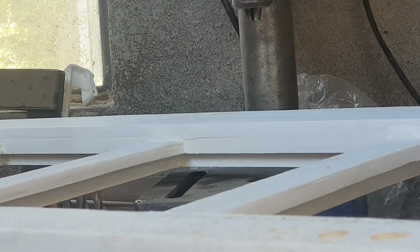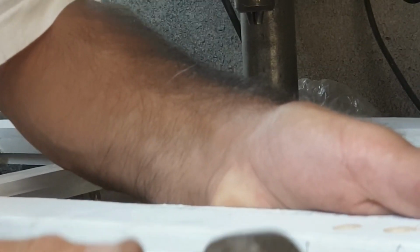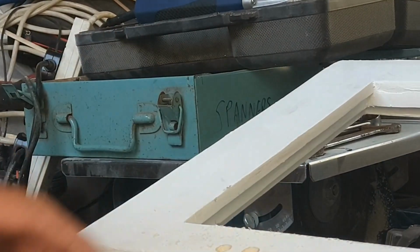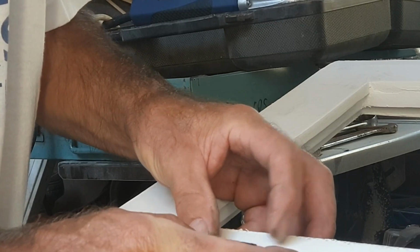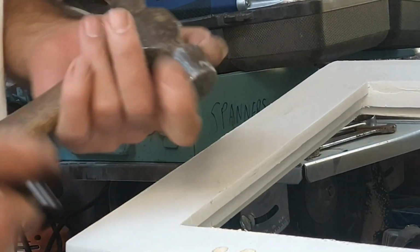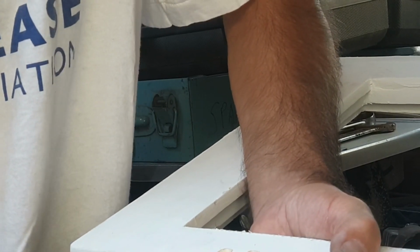Now we are in a position, I think, hopefully, to knock those in to the position where we need them, which I think is about, hopefully there. And let's position that. Looks about right. There we go. Looks alright, doesn't it?